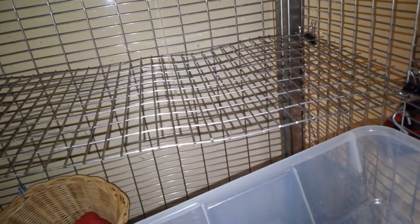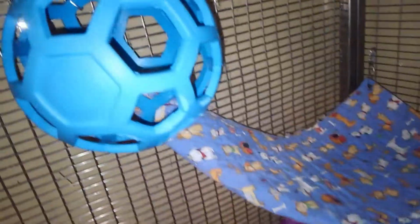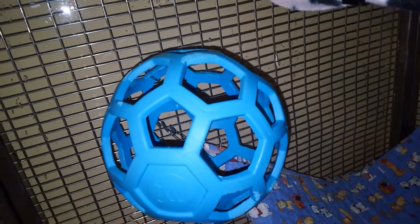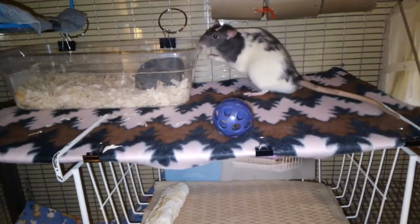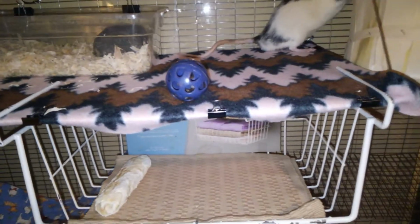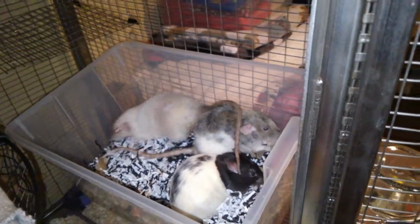There's this little extra piece of mesh wire. There's William. He's trying to say hello. But there's that extra piece of mesh wire that I just kind of put across back there. And then there's this ball. They do actually use it quite a bit as kind of a level to get from point A to point B. Up here is the only actual shelf that I have in the cage. There's Bolt. So there's only one shelf. Everything else is like this here, where it's connected to the shelf, or this down here, or a hammock, or baskets.